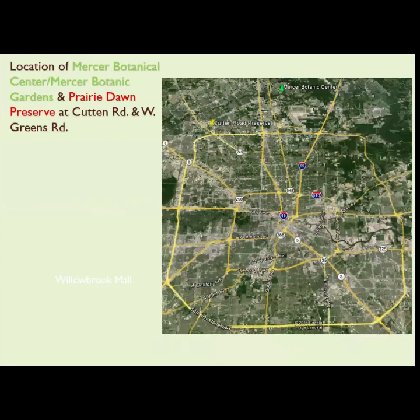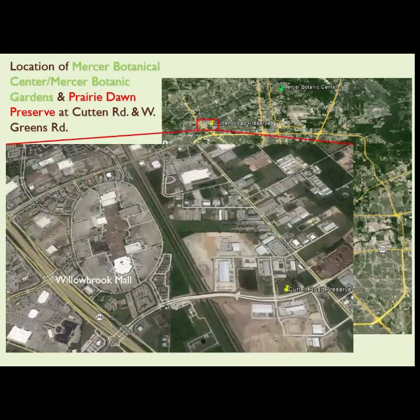This shows where Mercer is at the top. The yellow pin is, originally we called it the Cutton Road Preserve. That's the Prairie Dawn Preserve. So again, here the yellow pin shows where the preserve is. And there's the Willowbrook Mall, 249, 1960, and Cutton Road.